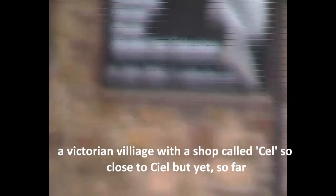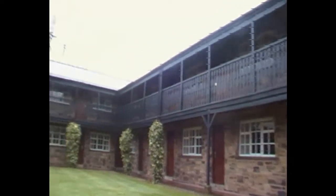So close. Very close in the Victorian village. It's also so very, very far. Yep, but it shows how old it is.